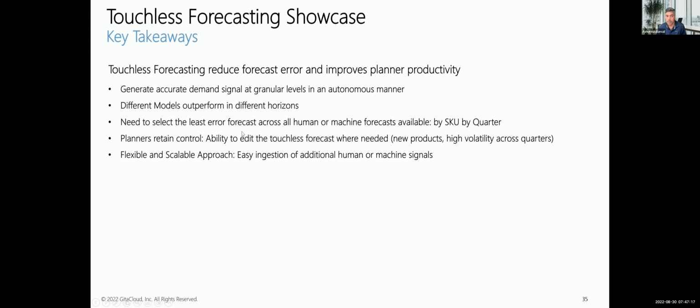And we are able to provide planners control, meaning the Touchless forecast we generate, they're still able to override it in some exceptional situations. We track whether that helps or not. So this approach is very flexible, leaves planners in control, allows for very easy ingestion of additional human or machine signals. Right? In the end, you get a much lower error and a much higher planner productivity. They don't have to struggle with blending as a process for everything. So hope that was clear.